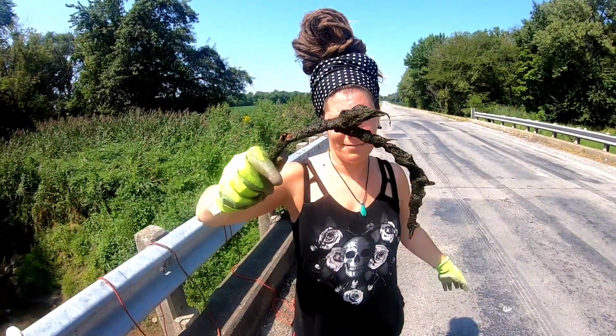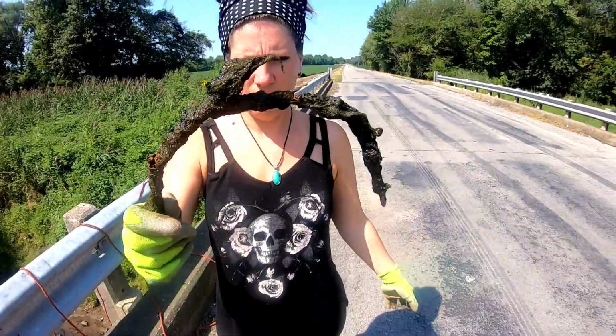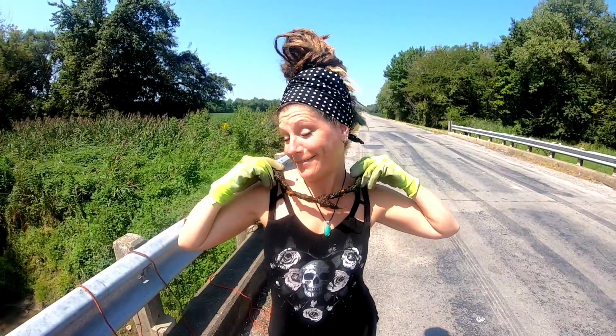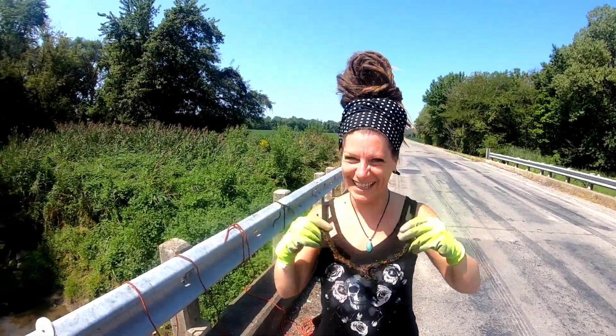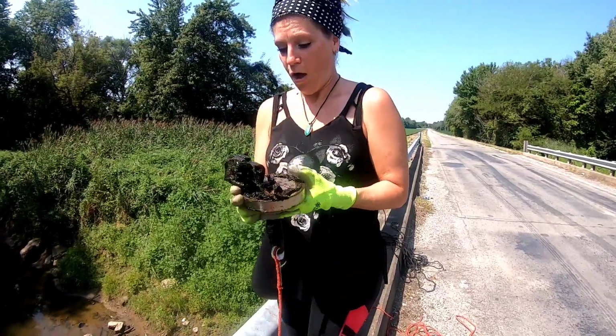Slime. Look at this hideous thing. I got slime. It's like a murder hook. Oh, yeah. I thought it was like some fancy green necklace. Oh, look at that. Lovely.